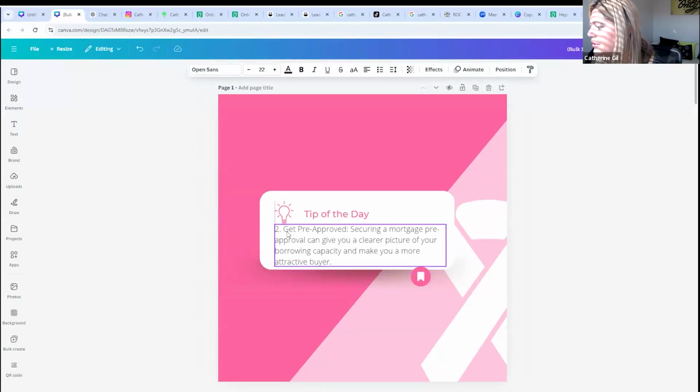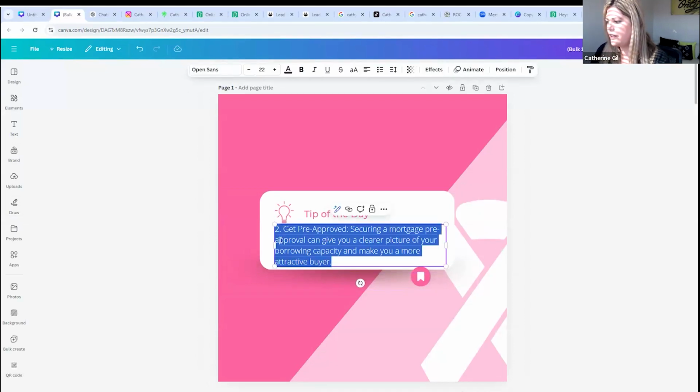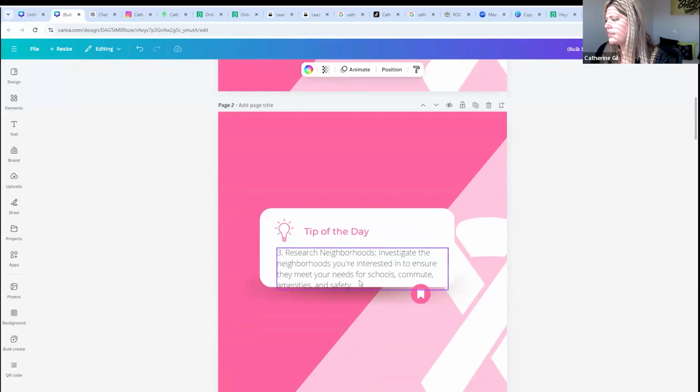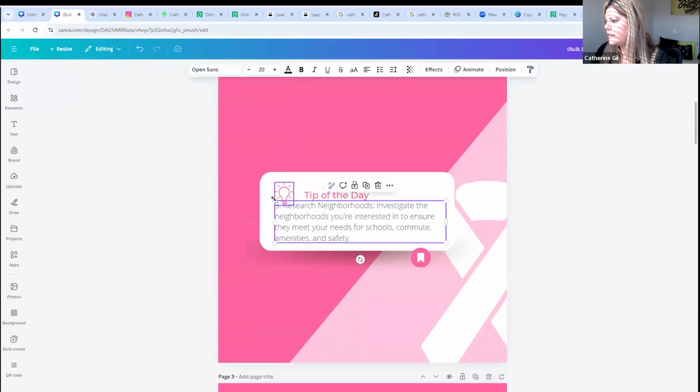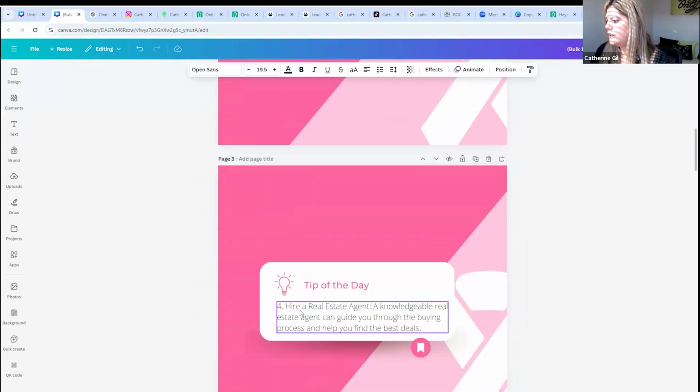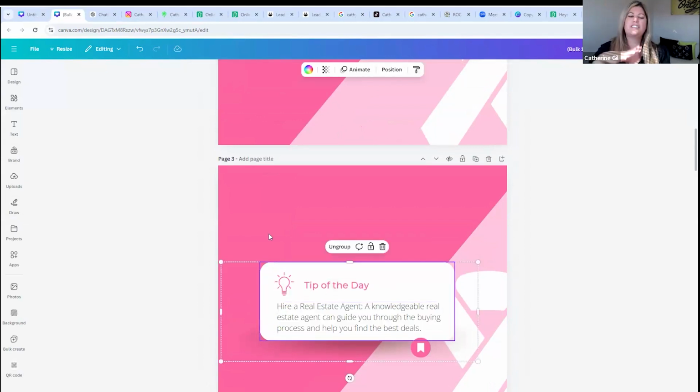You see how it does all your tips, and what I do is I just erase the number on each tip of the day. But I pretty much have all this content created. You'll just have to sort of fix how it's laid out. And it didn't take me a lot of time to have content for my social media. That's something I'll do. But yeah, so that's just to show you guys how you can create that.